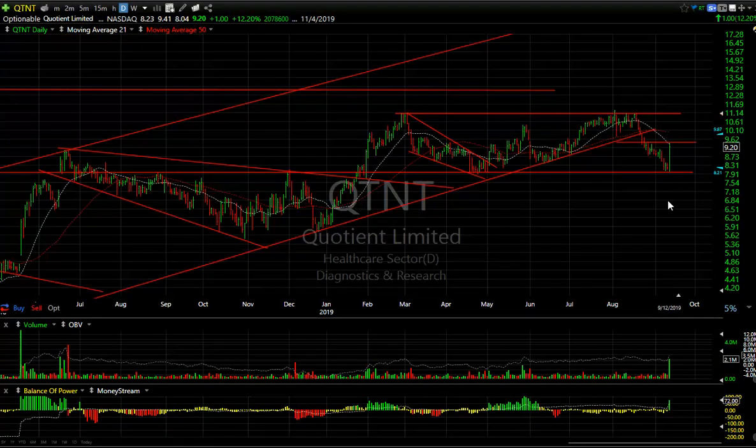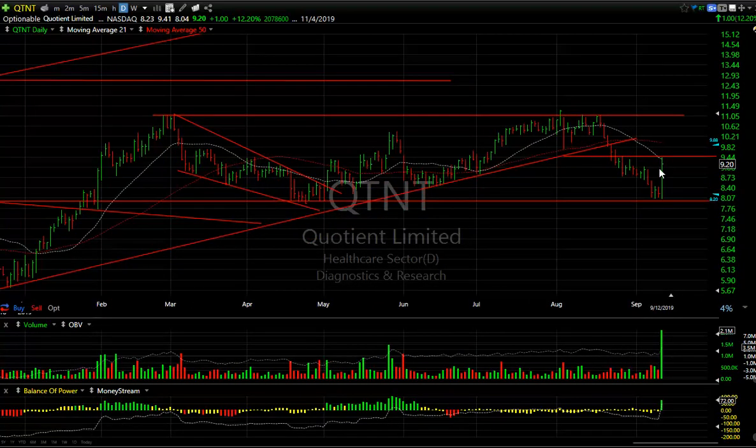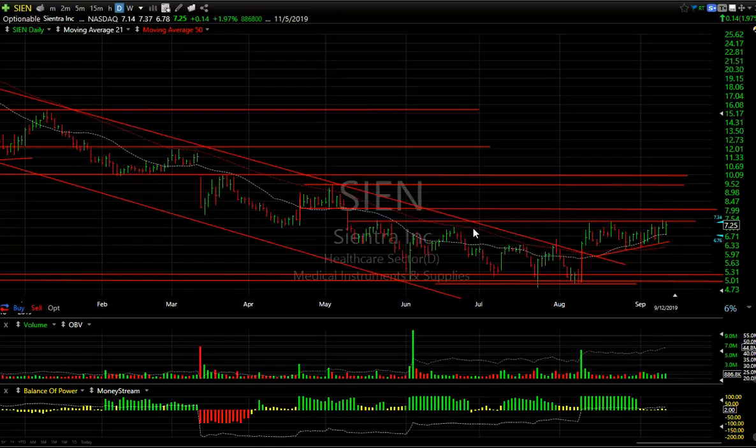QTNT with a nice snapback today off key multi-monthly support, and it has work to do. As the moving averages have crossed over, and it cannot fail here. Otherwise, stop under 8. SIEN swing trade looking like it wants to go. Volumes rising. Take this up to 7.45. We should see 9.5, 10.